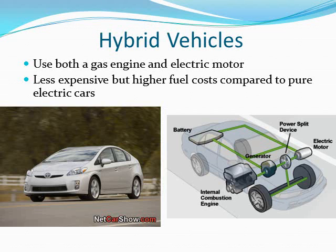And then we have hybrid vehicles. These use both a gas engine and an electric motor. They are less expensive but have higher fuel costs compared to pure electric cars.